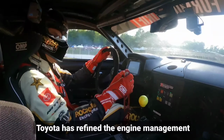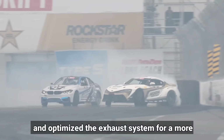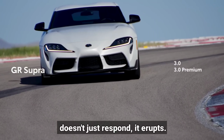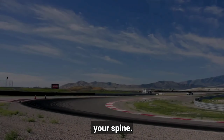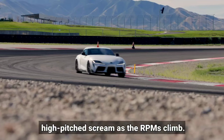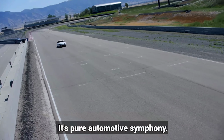Toyota has refined the engine management system, tweaked the turbocharger for even faster spool-up, and optimized the exhaust system for a more visceral, more aggressive sound. When you put your foot down in this car, it doesn't just respond, it erupts. The sound alone is enough to send shivers down your spine. A deep, throaty growl that transforms into a high-pitched scream as the RPMs climb. It's pure automotive symphony. And let's not forget the transmission.